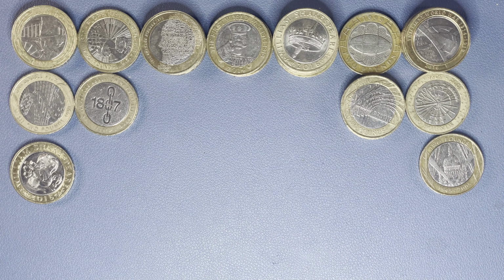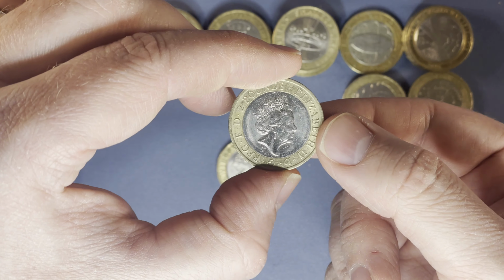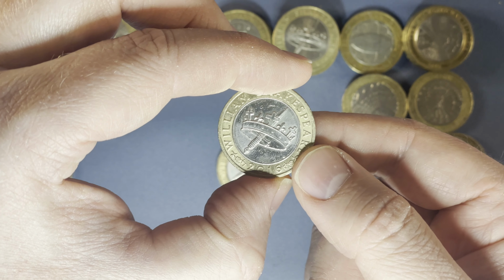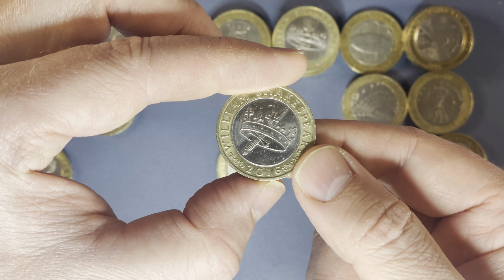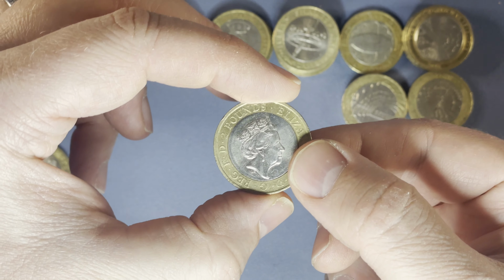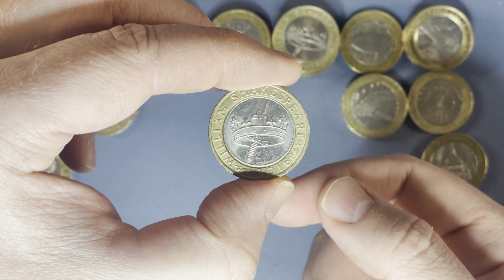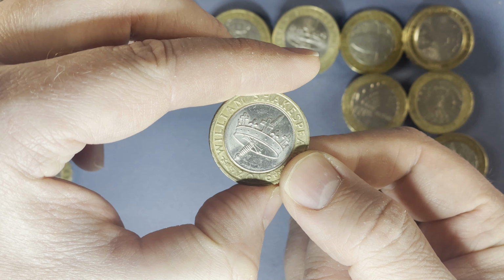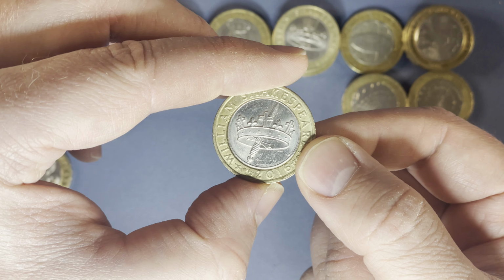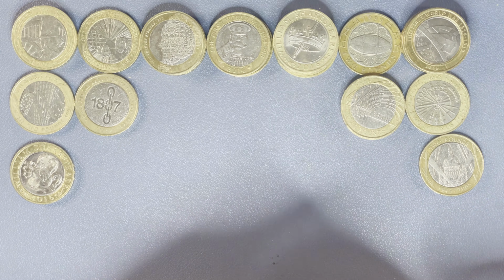And then the other one is Shakespeare's Histories. If I start with the Queen like this and I turn it around, the 2016 is absolutely plumb at the bottom there, as you'd expect. And then if I take this one here, I start with the Queen like this and turn it around. The 2016 is off to the side, so there is a slight rotation error. It should be here, but it's more like here. So that's very cool. I've never had a rotation error on any of the Shakespeare coins before, so that will definitely be going into the wider collection.